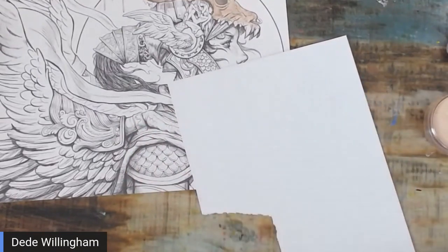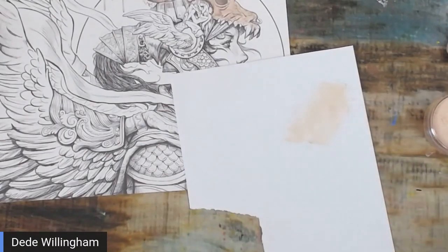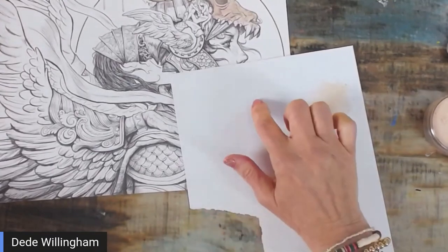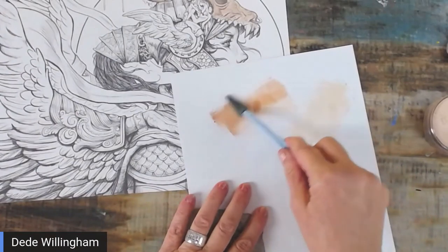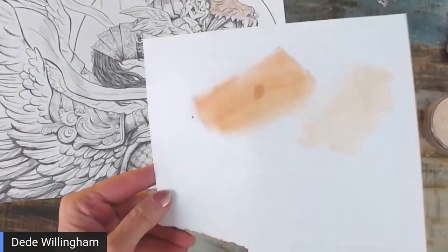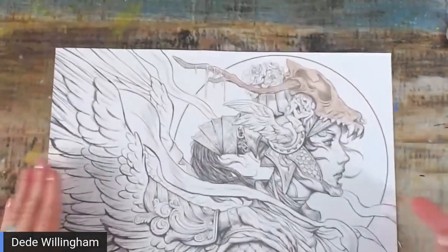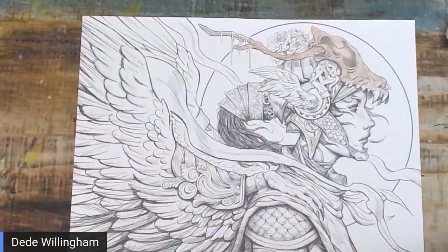Let me show you what happens. You can't really see it with this, because it's so light. Let me put a little bit on. See how anything that's wet, you cannot erase that. There's no getting rid of that. So you want to be careful not to spit on your page. When you blow on it to get rid of any dust, make sure you don't get any spit on it.